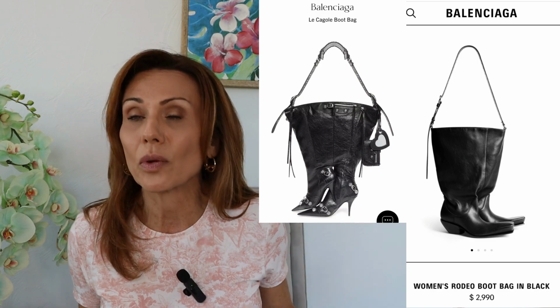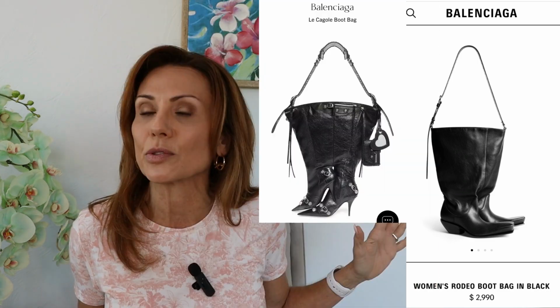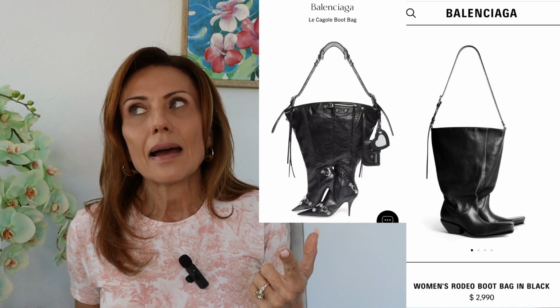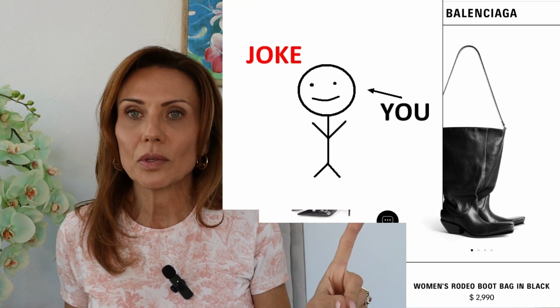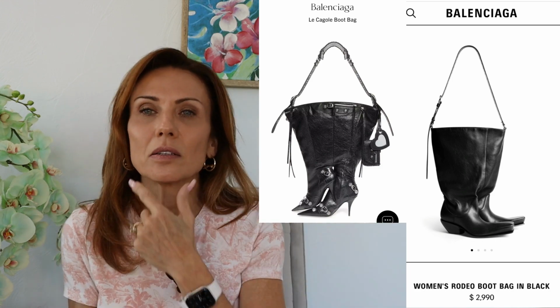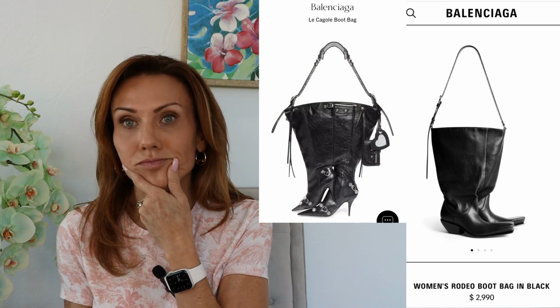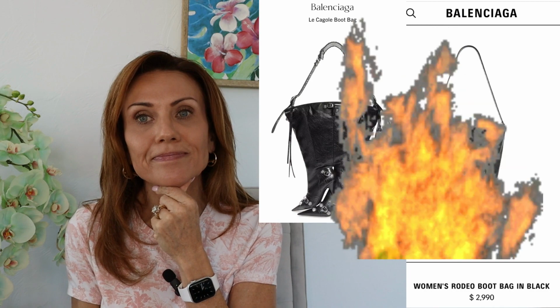If you're out riding with horses, okay, whatever, makes sense. Looks like you're carrying your boots with you. If not, I don't get it. Again, I thought this was a joke. I really did. I totally thought this was a joke. And for $2,990, I don't know. I don't even think I'd pay that much for a pair of boots.